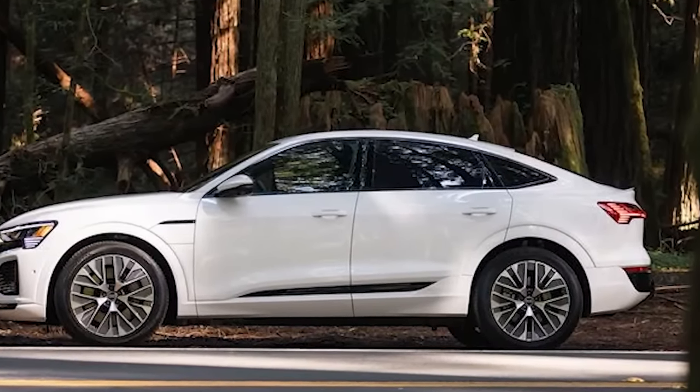The dark chrome and orange details are hints that the Q8 e-tron is a luxury SUV with a touch of sporty flair. It gets a bit more flair for 2024 with both a redesigned grille and headlights that highlight its slightly wider body.